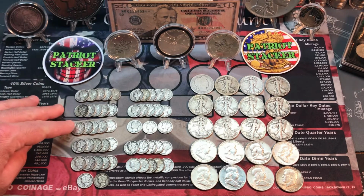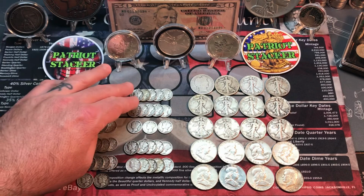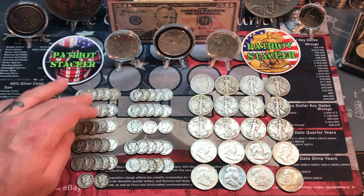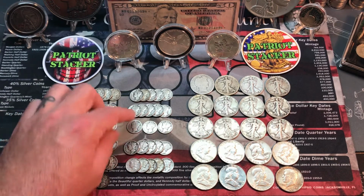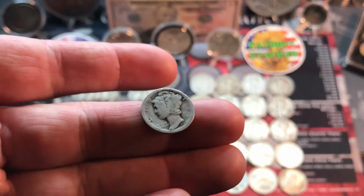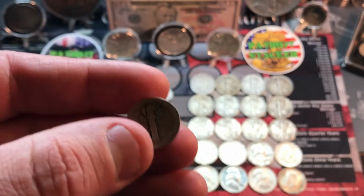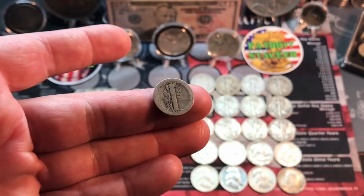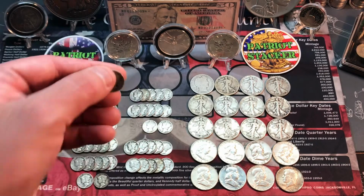These are all 1940s, whole bunch of 1940s. These are 1930s, so it looks like I got 10 in the 30s. I got 10, 20, 30, 32 in the 40s. And then I got three here that are a little older. This one is a 1918. Pretty slick. You can't even get a mint mark off of it. I don't see anything. So, might be a 1918 Philly.